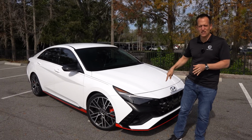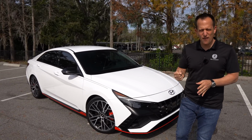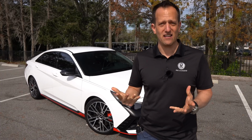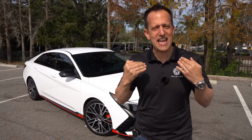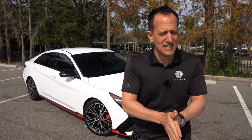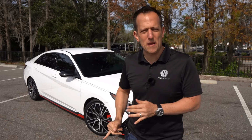But before we get into this turbocharged, manual, slick shifting equipped sedan, let's talk about what's going on here. Hyundai. You'd have to be living under a rock to not know that Hyundai is bringing the business when it comes to not only SUVs and their other vehicles, but also with their performance sub-brand.